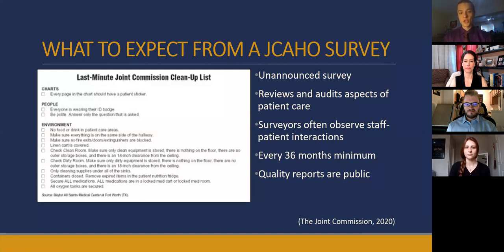So many people fear the JCO survey, not typically because of what the outcome can be, but rather because of the unknowns that come along with it. Once ready, a facility being surveyed will indicate a month in which the survey itself will take place. Then sometime during that month at a randomized time, a team of Joint Commission surveyors will come in and typically survey various areas of the hospital and talk to various members of the healthcare team to trace a patient's experience within the organization.